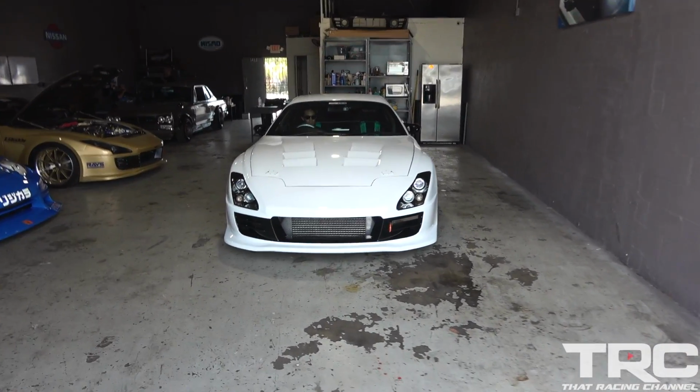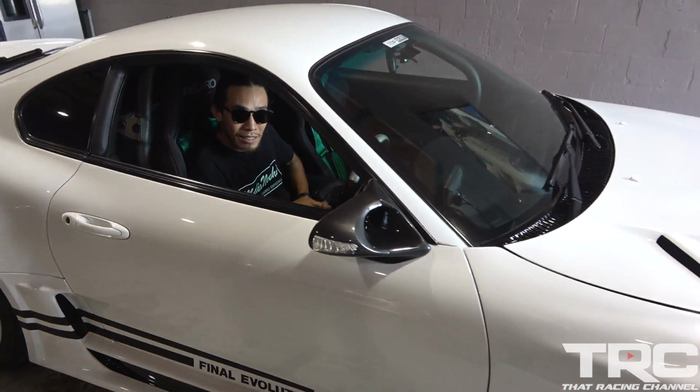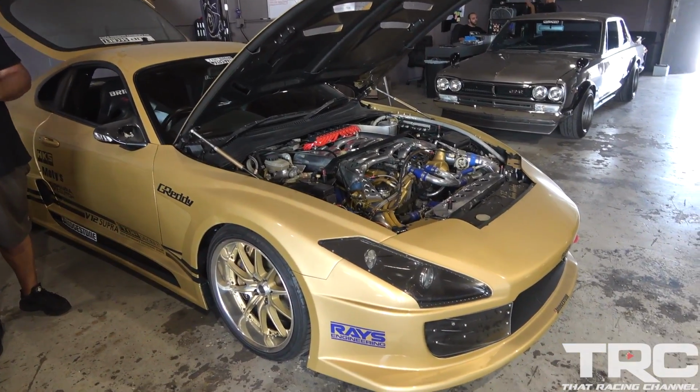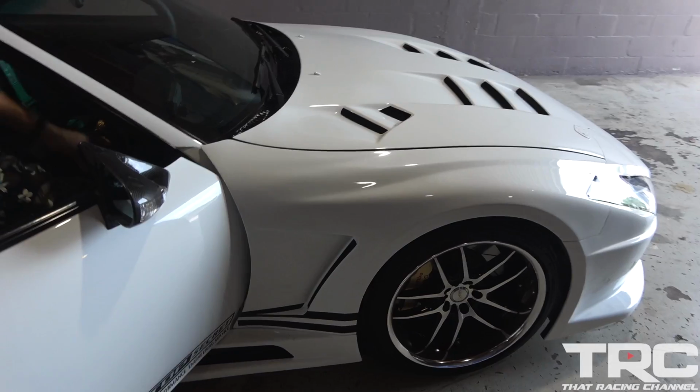I think that's Brent in the white top secret Supra. Brent, my man. Hey, what's going on? Thanks for having us, dude. Welcome back. Yeah, it's been a while. Last time we came, we saw another legendary top secret car. You guys can't get enough of them, man. Who doesn't like this stuff? So give us a walk around, man.